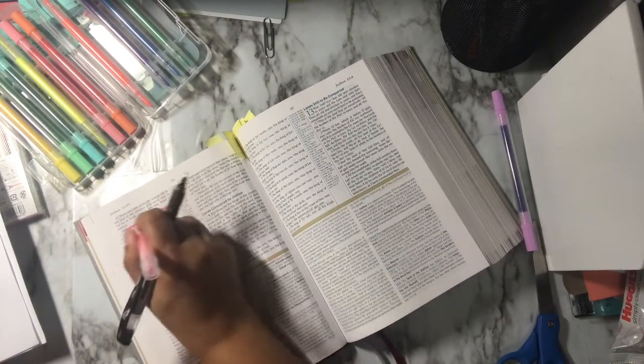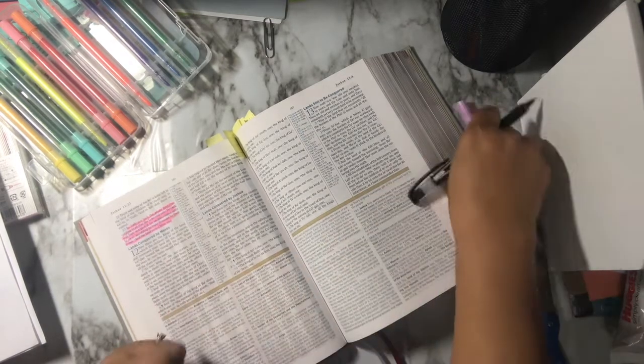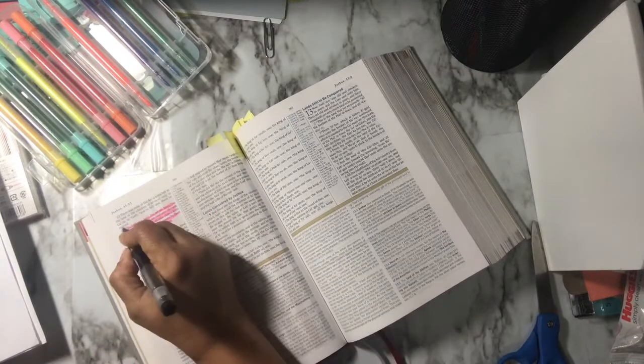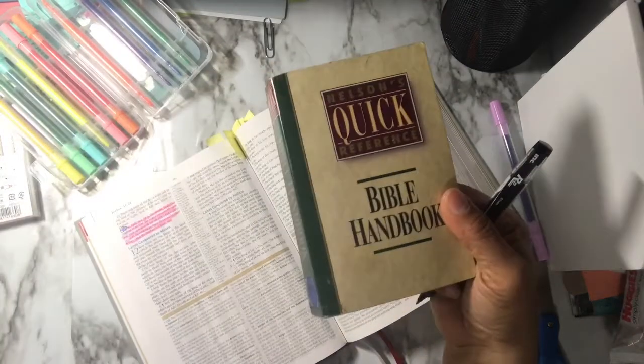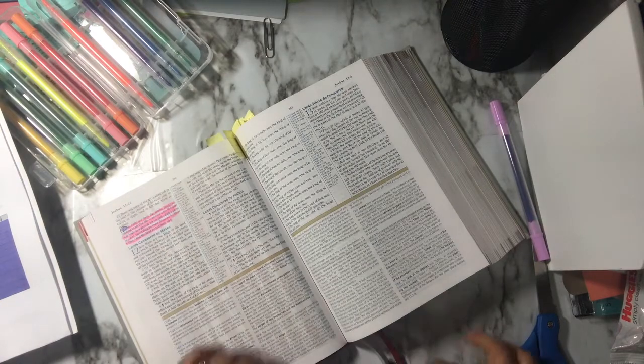It may seem a little strange to do this, but as you get into reading your Bible, and you see those colors and those key chapters and verses that you need to understand, it'll start making more sense. And again, my key reference book that I use, this is just one, but this one's a small, quick one that you can use that can help you with that.